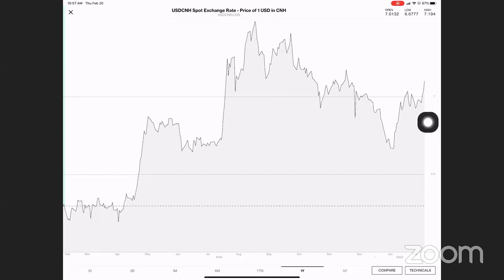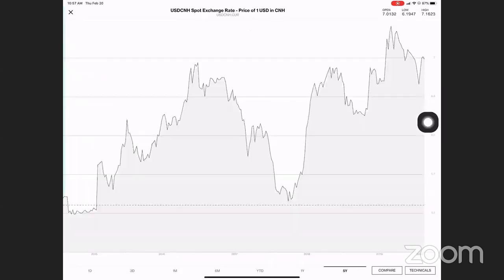But the big picture is this puppy could devalue all the way to 14 over the period. When I was born in 1985, this exchange rate was at 2, and it went all the way up to like 11, and then they tightened it. We can only see to 2015 here.